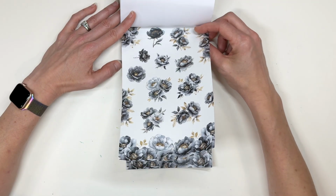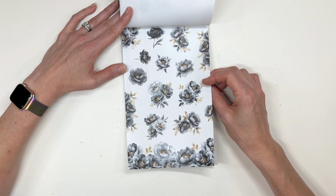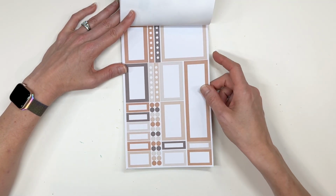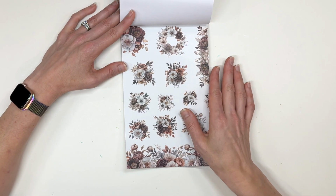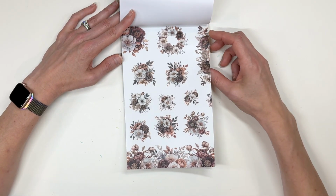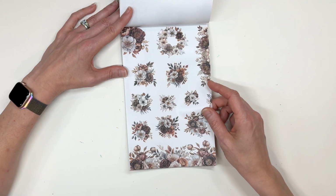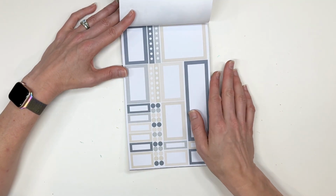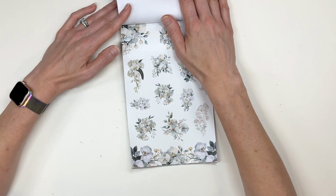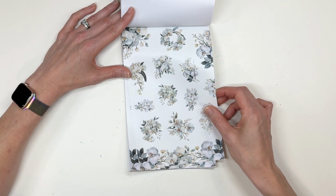The neutral ones always feel so sophisticated to me, just elevated a little bit, which I think is awesome. That's pretty too. And they tend to have a little bit more of a fall feel. Let me know if you kind of agree. When I think of neutrals, I think of fall because this feels warm to me. Although, let's be honest, you can use neutrals anytime. Ooh, this is a lighter one. See, it's red as I say that, then we get this one, which is not fall feeling, but absolutely gorgeous.